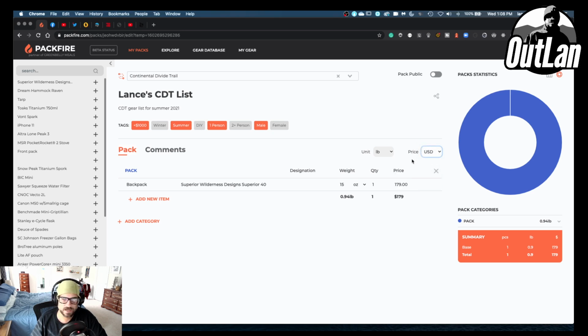If I turn on US dollars, it populates the current price of that item. And I think I did pay $179 for mine, or something close to that. Now, actually, I paid a little bit more than that because I customized it some. But there you go. The weight and the price are automatically populated from their database. And of course, you can change that to whatever. Mine was more like 16 ounces with the additions that I put on it. So 16 ounces and the price.